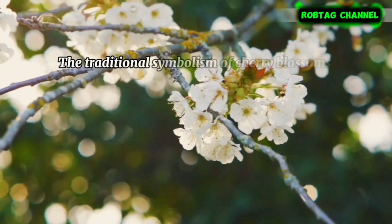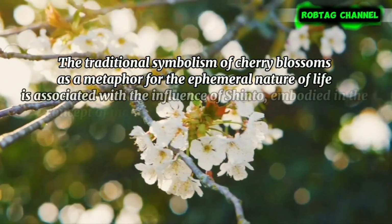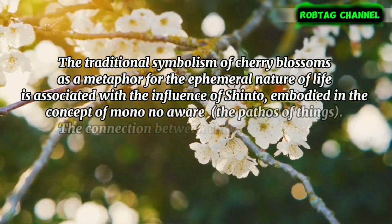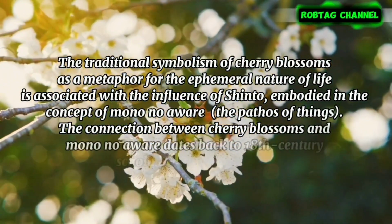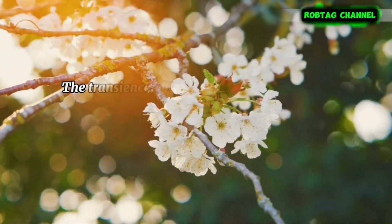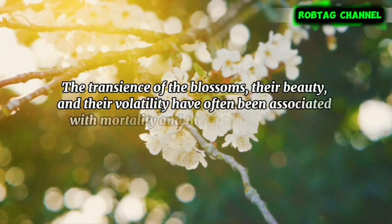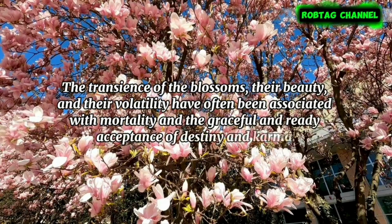The traditional symbolism of cherry blossoms as a metaphor for the ephemeral nature of life is associated with the influence of Shinto, embodied in the concept of mono no aware, the pathos of things. The connection between cherry blossoms and mono no aware dates back to 18th century scholar Motoori Norinaga. The transience of the blossoms, their beauty, and their volatility have often been associated with mortality and the graceful and ready acceptance of destiny and karma.